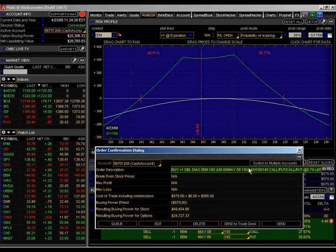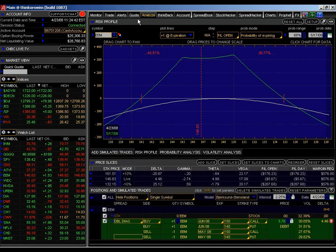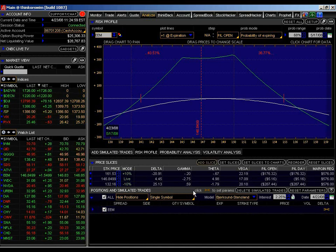Now, if we were to enter this position, we've brought up our order confirmation dialog box. All we have to do is send it, and it goes off to the market, and we try to hopefully get our price. If we don't get our price, I show you in other videos when we actually enter into live trades exactly how to adjust your price in order to get filled on these positions. So take a look at those videos. Now, that is the double calendar.